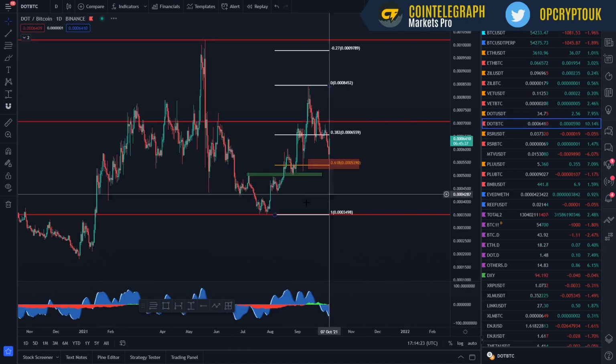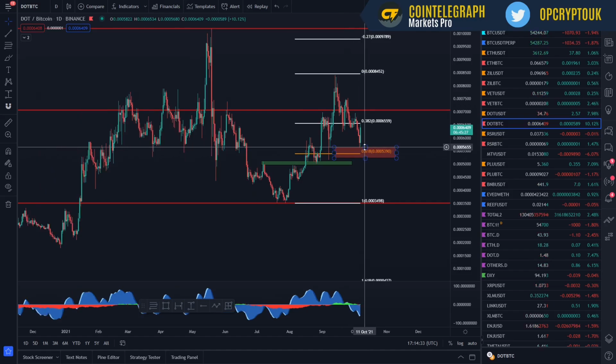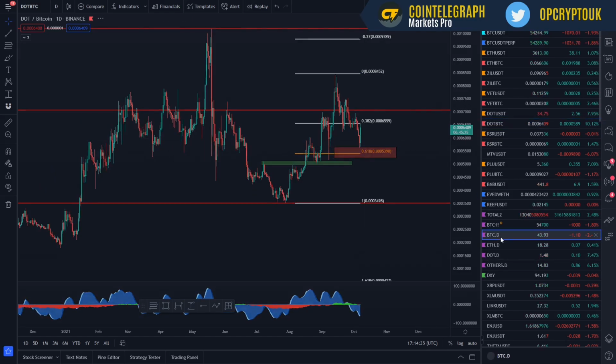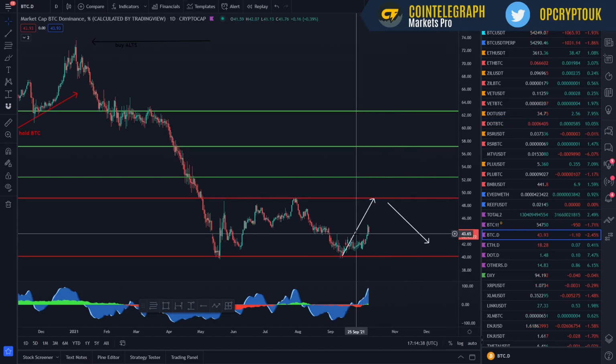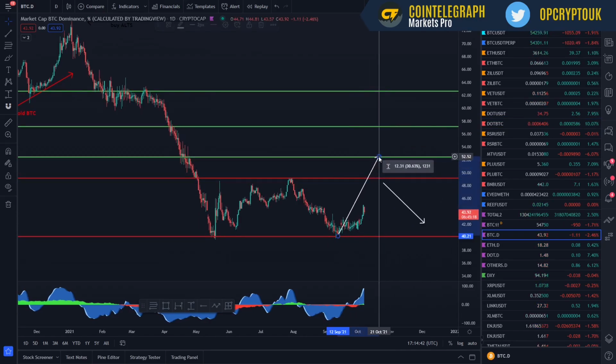Just take a look at a BTC pairing. I did mention that buys around the 618 level. I boxed it off because it wouldn't wick right down to it. We got very close at like 5,600 sats. And to be fair, Bitcoin dominance has just slowed down a little bit. It has been pushing up. I'm expecting something like this on Bitcoin dominance, maybe even a push up to around 52.